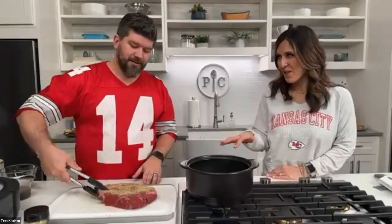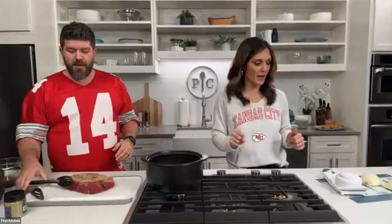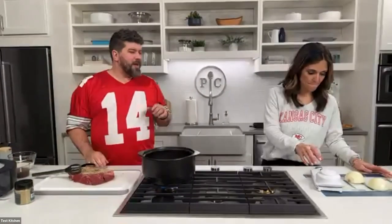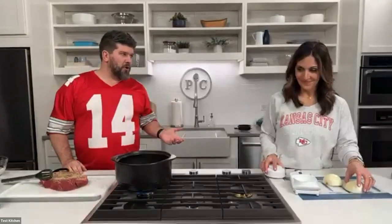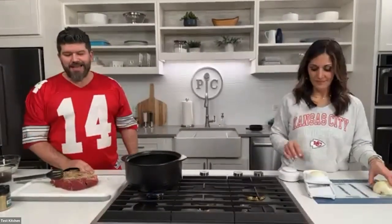Do you want to heat it for another minute? Yeah, let's heat it for another minute. I can slice the onions. Perfect, while we wait. So there's going to be onions that go in with it, and you can't have French onion soup or French onion anything without some onions in it. So she's just going to slice it up.